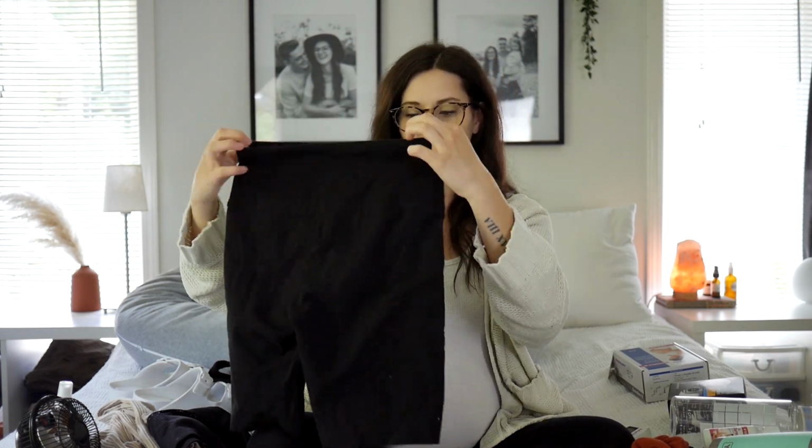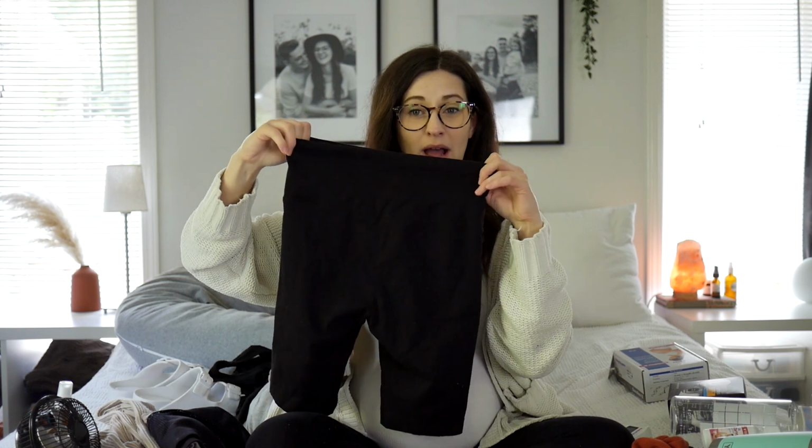Okay, so another item I got from Walmart are these high-waisted biker shorts. These actually aren't maternity, but they work so well. These were only $10, and I'll be wearing these postpartum as well. So I'm really happy that I found these because I know that I'm gonna be wearing them lots and they're so comfortable.